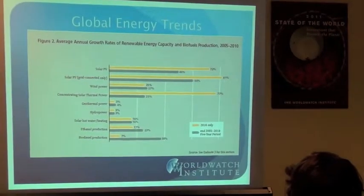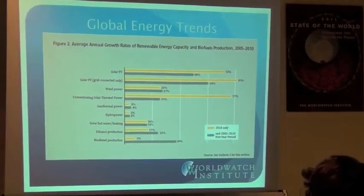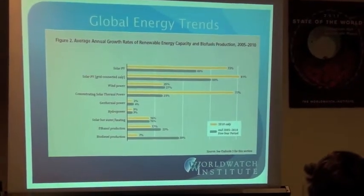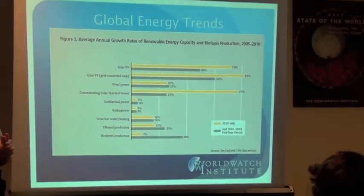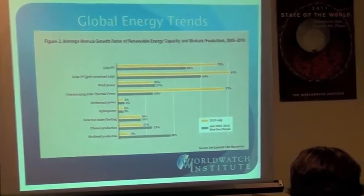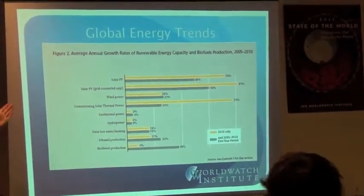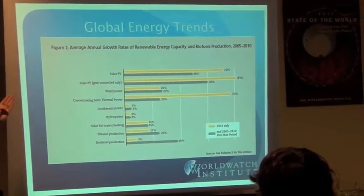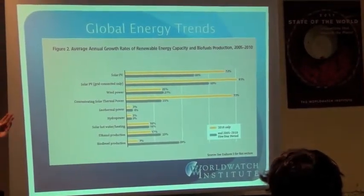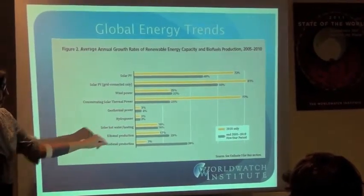This is some data from the REN21 report, which the Worldwatch staff is really heavily involved in developing. So it's a global status report on renewable energy and renewable energy investment. And as you can see, this shows annual growth rates of renewable energy capacity from 2005 to 2010, and then also the yellow is 2010 alone.